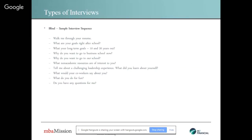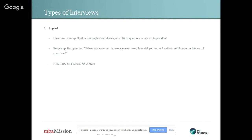You can see here what a sample interview sequence might look like. So walk me through your resume, just sort of kick things off, get a nice intro. What are your goals right after school? What are your long-term goals, 10, 20 years out? Why do you want to go to business school now? As you go through, maybe you get some behavioral sprinkled in near the bottom. Tell us about a challenging leadership experience. What would your coworkers say about you? Again, you can see these questions are almost all like icebreakers because they don't know anything about you. And that's where your preparation will come in handy, and we'll talk about that in just a few minutes.